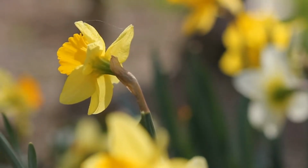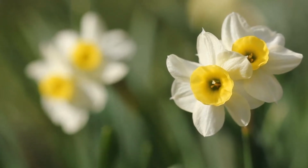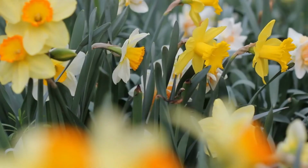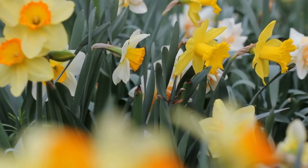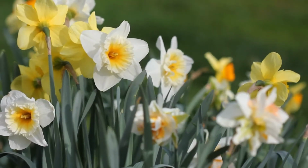That's going to be it for this video, and there may be other reasons that I didn't cover that your daffodils aren't blooming. If you've had a patch of daffodils that have bloomed in the past and they have stopped blooming, just try moving them. Pick a new spot to plant them in. Make sure you plant them at the proper depth.